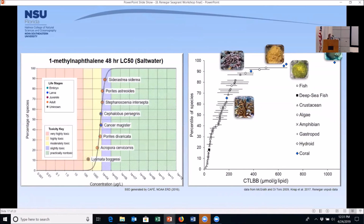So the endpoint data, i.e. the EC50 or the LC50, can be used to compare species sensitivity distributions, as I mentioned previously, such as this one, which has been generated by NOAA's CAFE database. You can also use the CTLBB data to compare the relative sensitivity using similar data for other species that has been determined for multiple hydrocarbons.